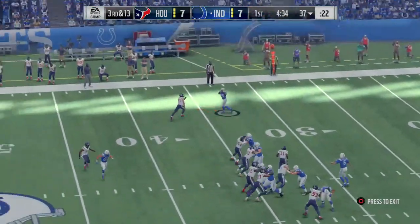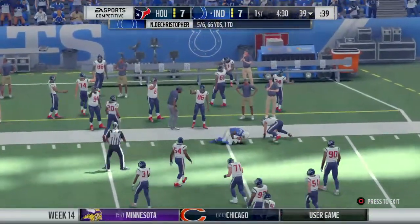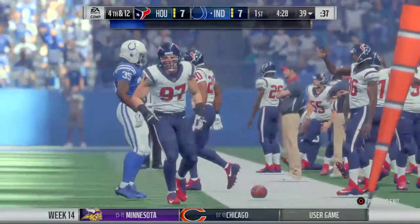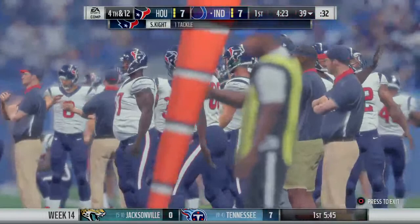They'll set up to throw. Out to the flat. That's complete to his running back. And he'll get it out near the 40 to the 39. Just a 1-yard pickup on the play. And that's going to bring up a 4th down.